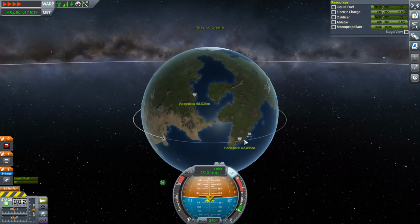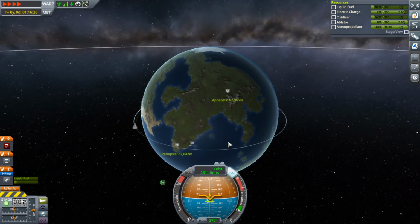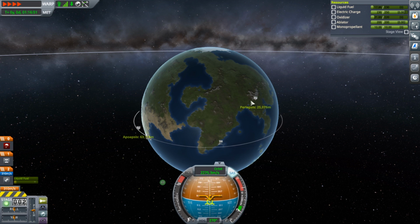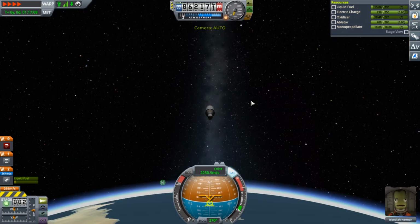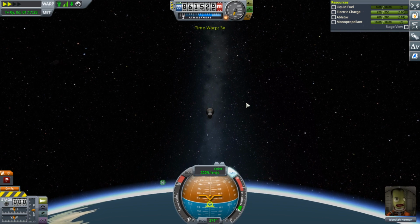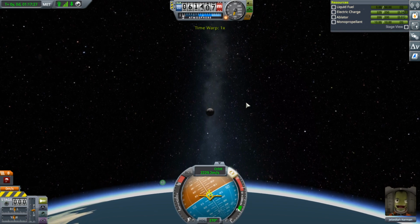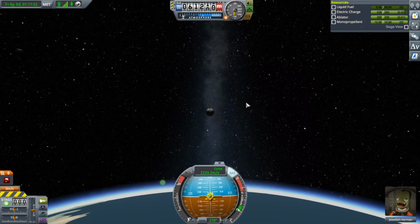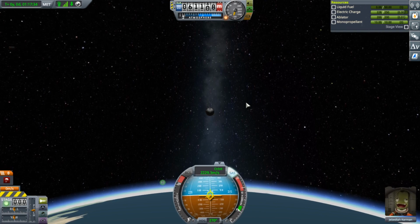You can see it's rapidly decreasing now. Obviously, I'm on a trajectory home. I'm going to burn it in. Turn, pop. I like to orientate this so the blue is up. That way I have the sky above me and it's all normal operation.